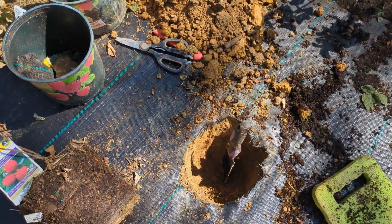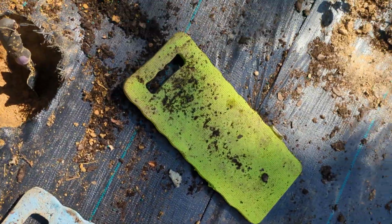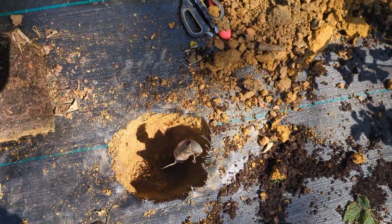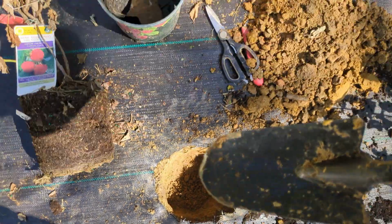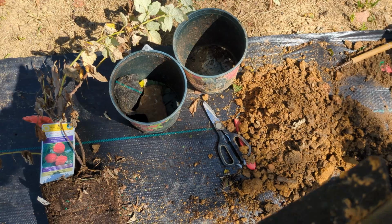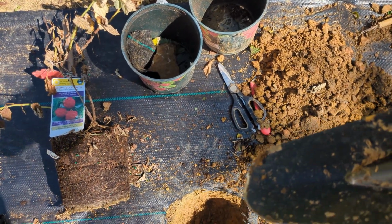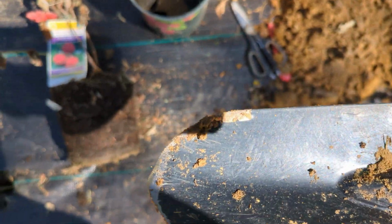So there's the last hole. I just dug it. I'm on my knees with those knee pads there, saving my body from future aches and pains. This is a Dollar General shovel. Cost me a dollar something, maybe a couple bucks. I can't remember, but for what it's worth, it's worth it. And the depth is about the depth of the blade.